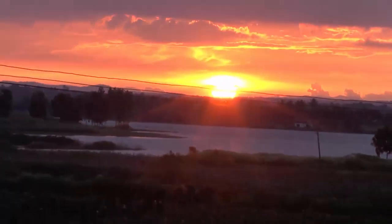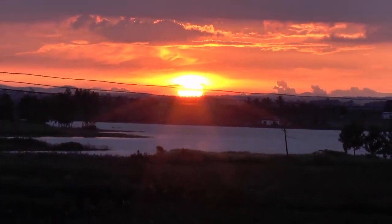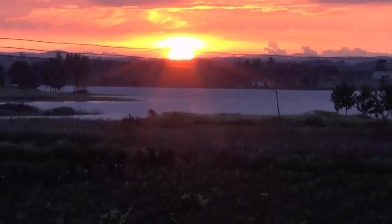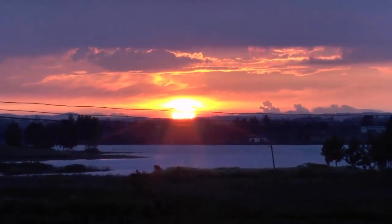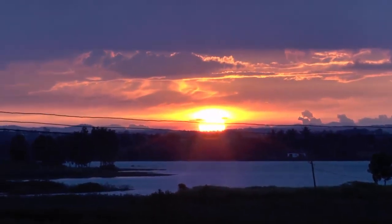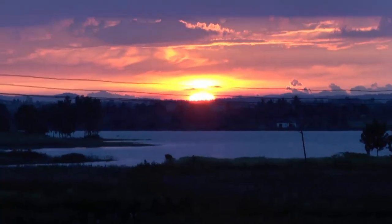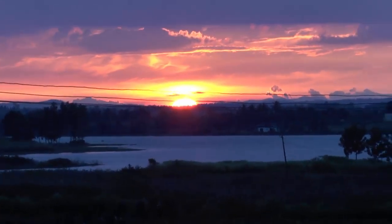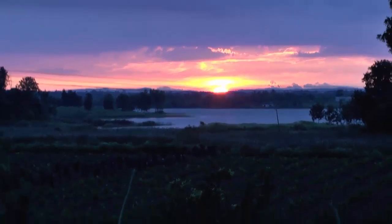We are very close to Chikmagalur and this dam. Behind the dam, the sun is going to set. Now it is totally red and awesome it looks. No more words, just enjoy the sunset. You can't get this in the city. This is the beauty of nature.